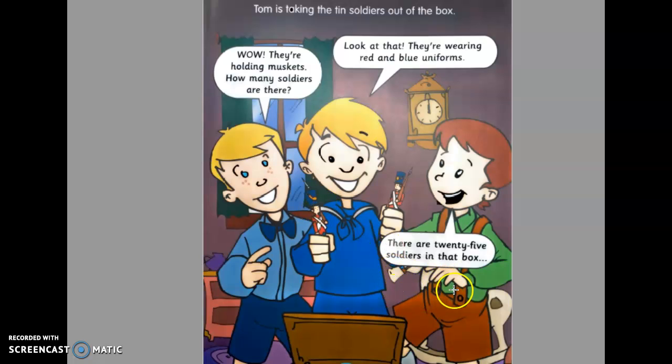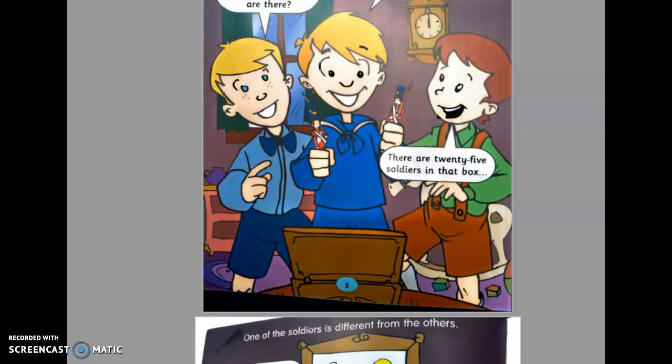There are 25 soldiers in the box. Okay, the answer to how many soldiers are there? The answer is 25 soldiers in the box. Continue.